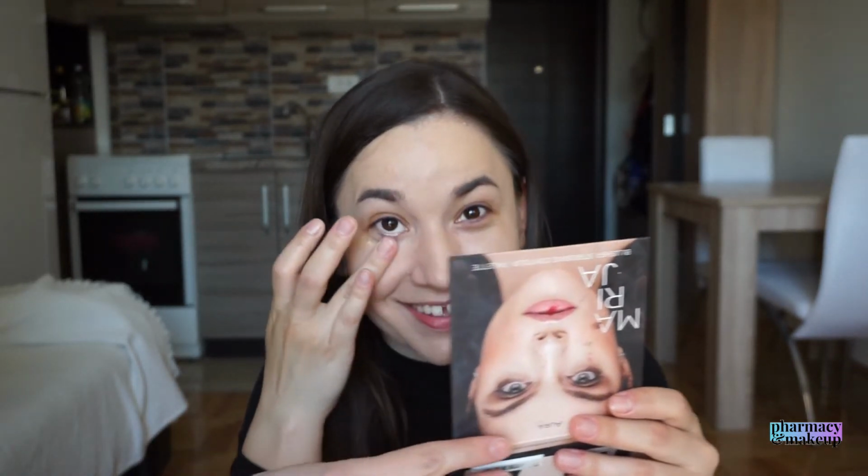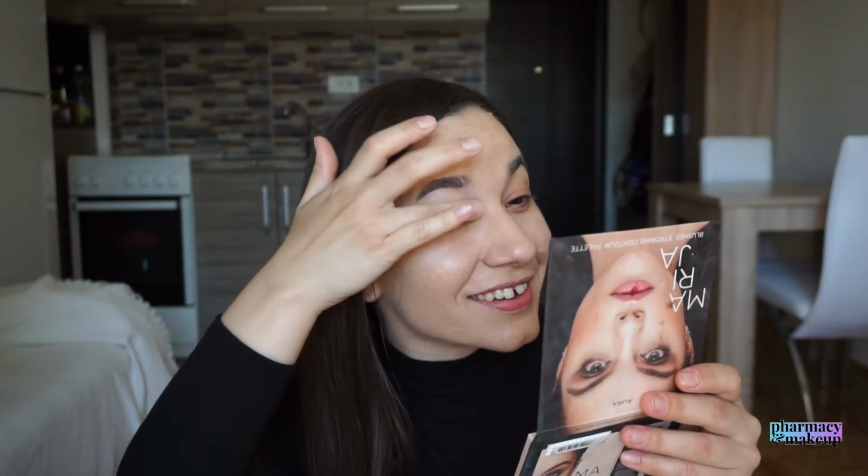And here's me constantly pushing away the mirror from her face because she kept hiding her face with the mirror. But as I said, it's okay. It's okay, she's not experienced with this. No problem. Don't worry, Lenny, I love you.